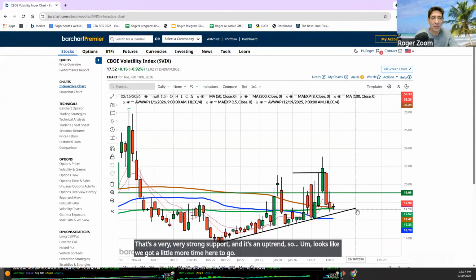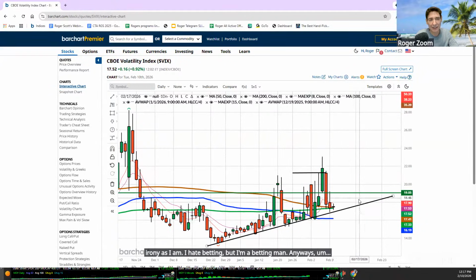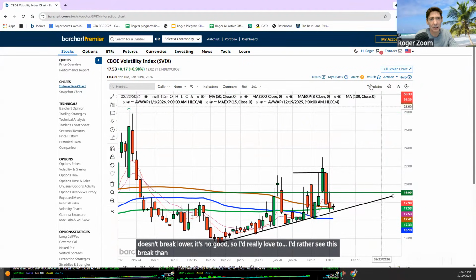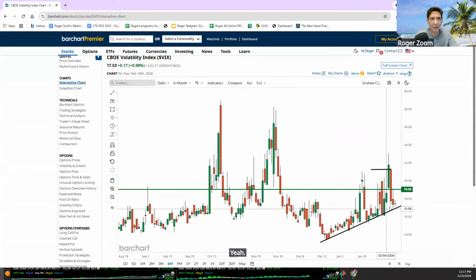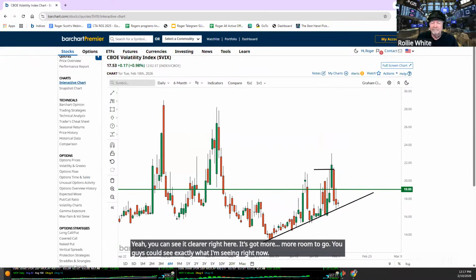If I was a betting man, and I am, irony is I am. I hate betting, but I'm a betting man. Anyways, this still has to fill up. So it looks like we may tighten up around here. But if it doesn't break lower, it's no good. So I'd rather see this break than finish up here. And yes, stick to this channel. Yeah, you could see it clearer right here. It's got more room to go. You guys could see exactly what I'm seeing right now.